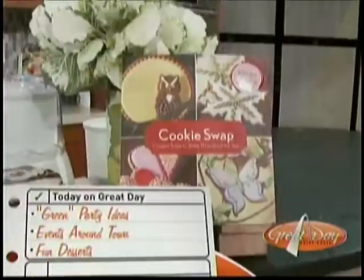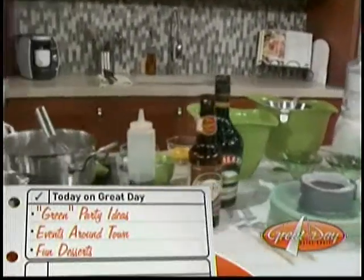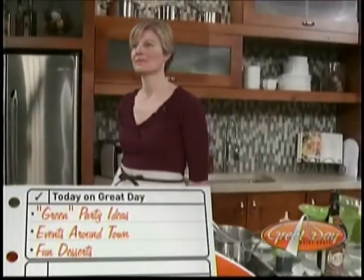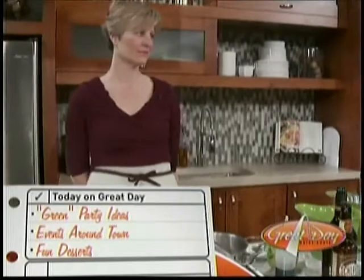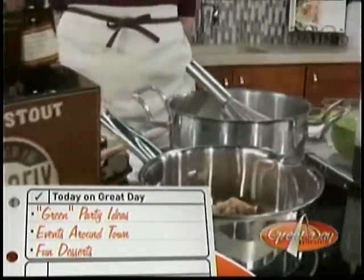And check out this yummy food. Author of the book Cookie Swap, Julia Usher, is back here with us with some fun desserts. She's gone all out with the St. Patrick's Day theme, by the way. She's going to show us how to do it, too. These recipes are actually pretty easy, and they'll give you some great party ideas as well.